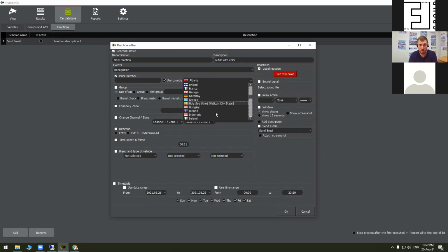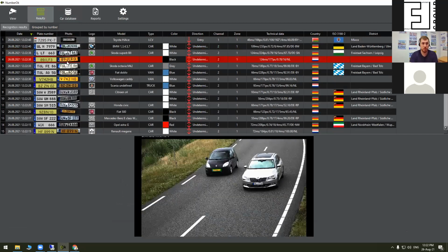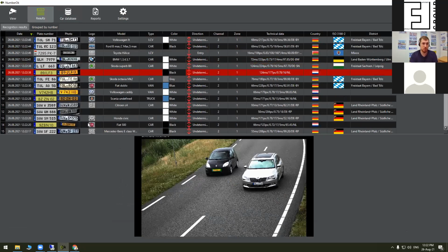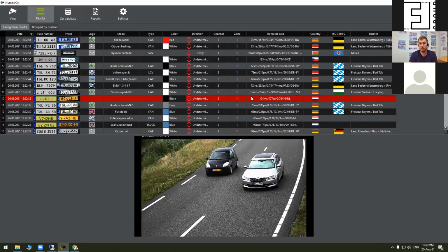On my demo videos, I have some cars from Germany and Netherlands, so let's choose Netherlands. What does it mean? When a license plate from Netherlands is detected, it will be highlighted with the red color in results. To save these settings, you just need to press OK. And let's go to the results tab. Here you can find that a license plate from Netherlands was detected and it was highlighted with a red color, because mostly I have German license plates, but when a license plate from Netherlands is detected, it will be highlighted with this specific color.